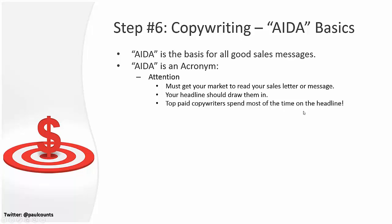So the top paid copywriters, they'll spend a lot of time on their headline, or it's going to be the initial slide in a sales video. You want to pique interest with your benefits here and know your market to get their attention. So attention is super, super important to any kind of copywriting message.